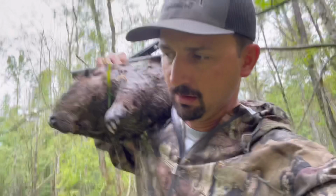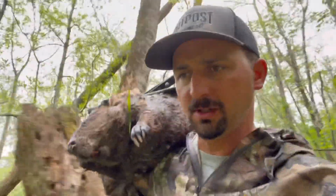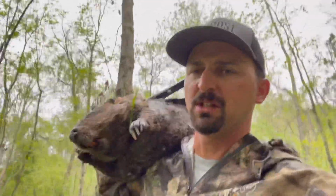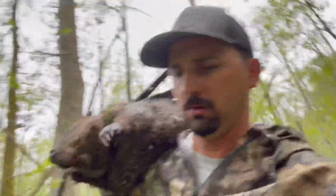Packing a 45-pound beaver out of the swamp on your shoulders in knee-deep mud ain't easy. It's the life I chose. I love it.